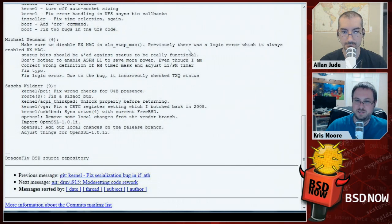Very cool. Looks like Mark Newman did some stuff in the RX MAC address and ACL stop MAC. Previously, he said there was a logic error there. That's one of the Atheros gigabit Ethernet adapters, ALC. Nice. Okay, and it looks like he fixed some other logic errors due to TXQ status. And then Sasha did some kernel PCI fixes. Looks like wrong checks for usb4bsd presence, fixed some bugs. All that stuff, including the OpenSSL stuff, importing the newest OpenSSL, 1.0.1i. Okay, nice. Well, very cool. So again, if you're running an older DragonFly BSD, it is now time to upgrade. So make that happen now.